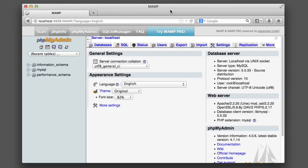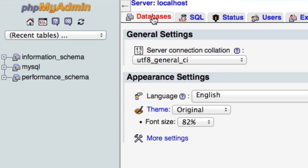But in general, just look around for some sort of options or start screen and look for the phrase PHP MyAdmin. So once you've pulled up PHP MyAdmin, it will look something like this. And our task is very simple. We simply want to click on this database tab.